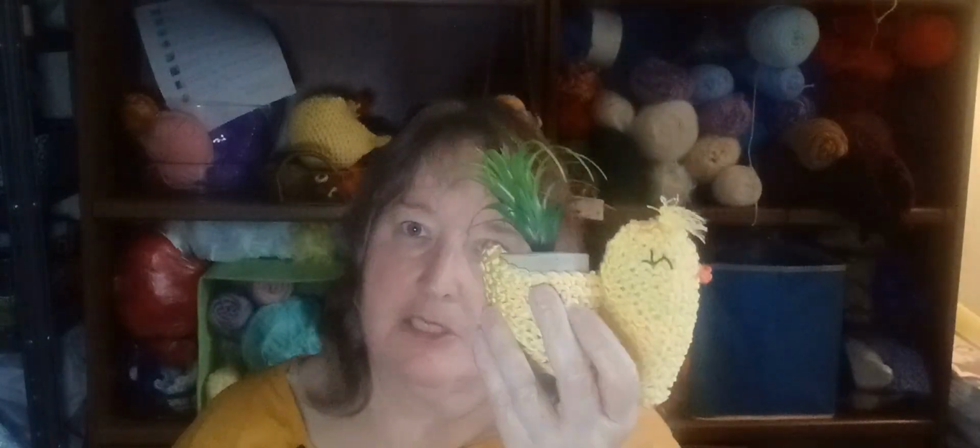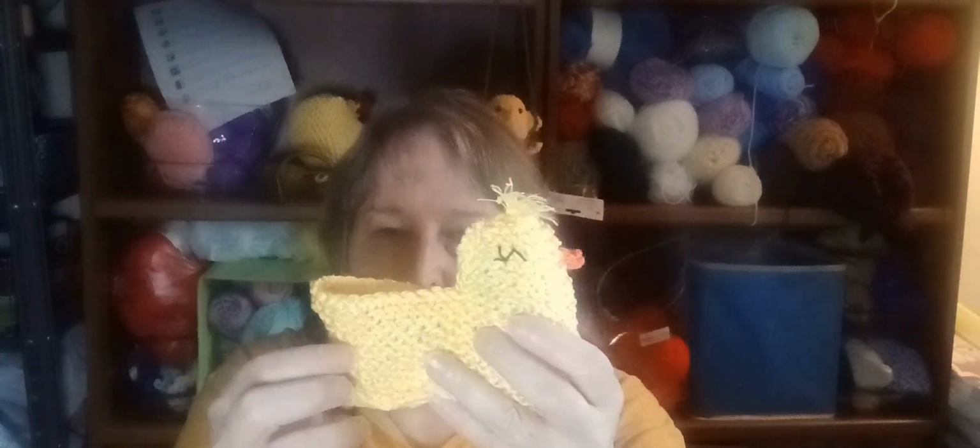So actually I started this one last night. There was a pattern with a little chick and it was a chick basket. We're supposed to stuff the head. Okay, let's just show you the whole thing. Stuff the head of the chicken. And they had it where you continued out with the stuffing to fill the bottom of the basket. And then you were supposed to put like Easter candy on top of the stuffing.